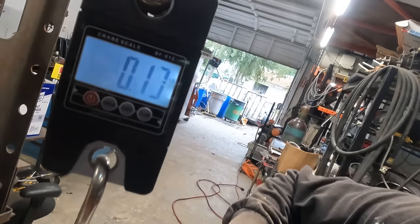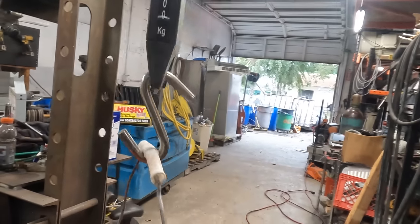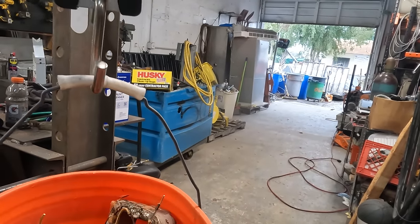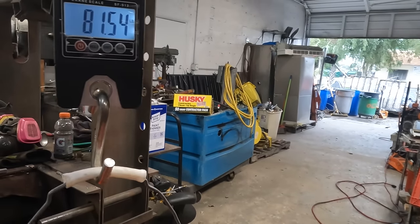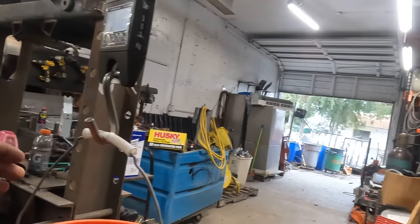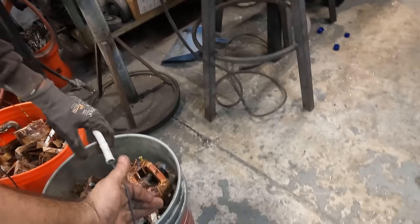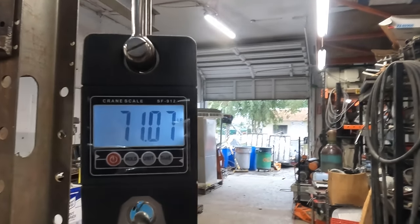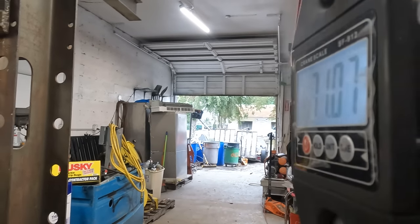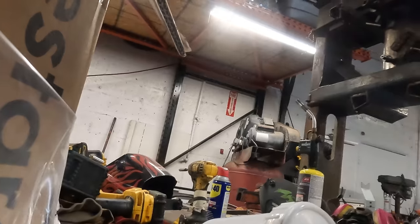Oh, I'm going to say 80 pounds. Oh, 81.6. So we're just gonna say 2 pounds on that bucket. We'll say 79 pounds. All right, come on. One. So we'll say 69 pounds. All right, get this down.